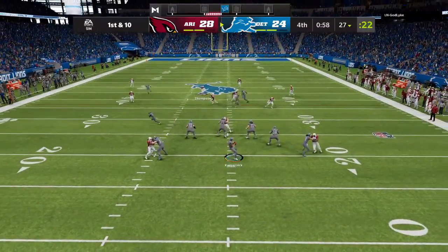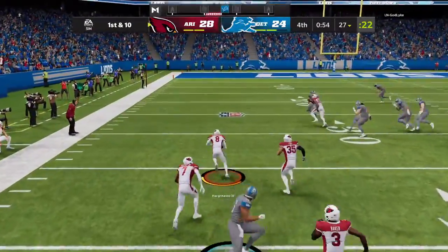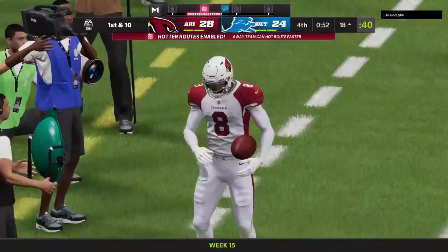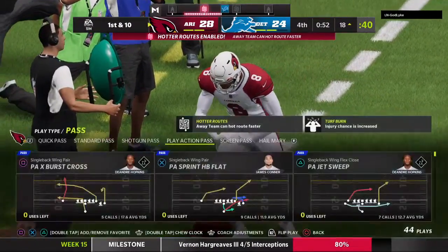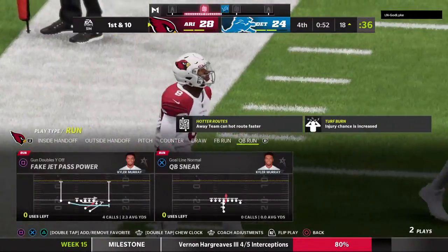Kaepernick to throw. Trying here for Bryant, and it's intercepted. Vernon Hargraves with a pick. Well, you knew you had to take some chances here with the clock winding down, needing a touchdown to win it, and that one might have just sealed their fate.